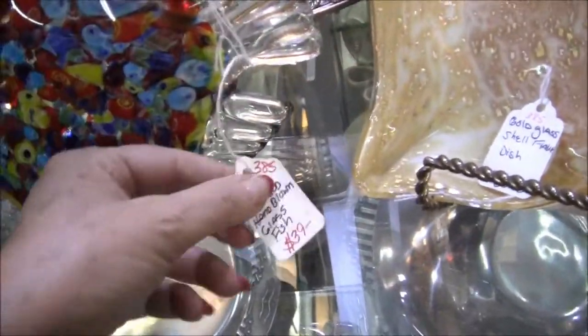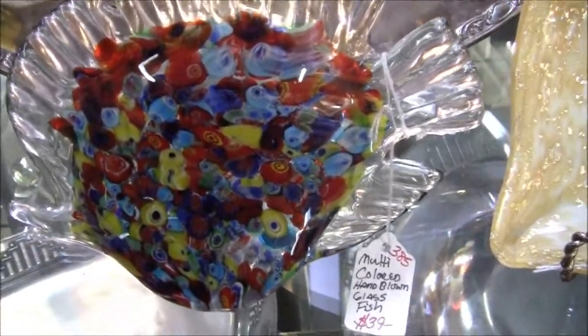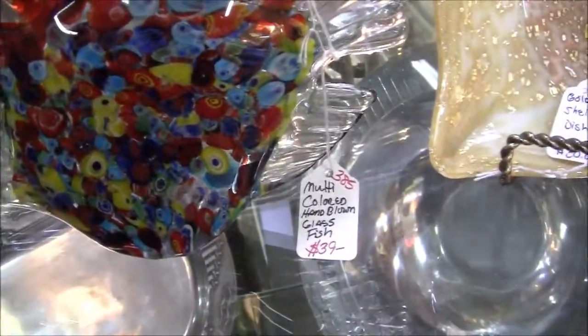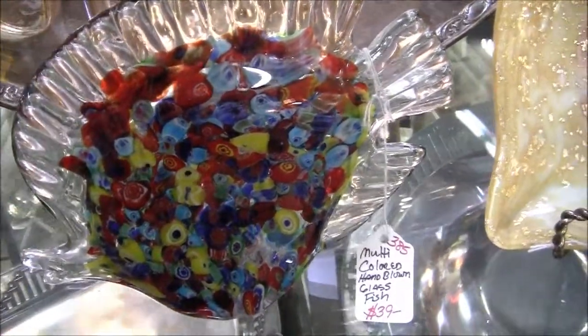But for $39, to flip it on eBay, how much would you pay for that? I'm gonna leave it here and say nay, nay, no, no. It's my first thing that I found that I love, though.